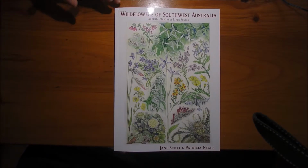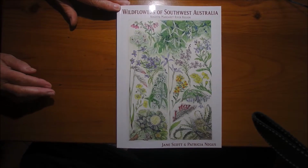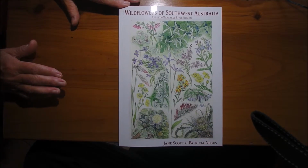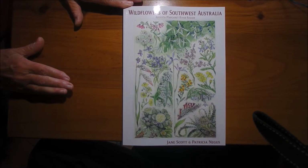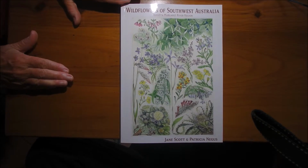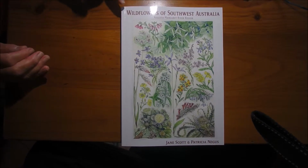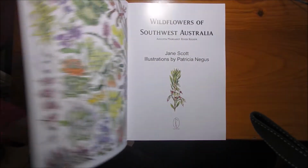This is the third edition of our major book, I suppose, the Wildflowers of Southwest Australia. It's based on the western half of the Margaret River Shire and was part of a project that I did with the WA Herbarium, doing a regional herbarium for this area, the Margaret River area. It's into its third edition and very much a combined effort with my little bits of text and my friend Patricia, who's a wonderful artist doing the artwork.